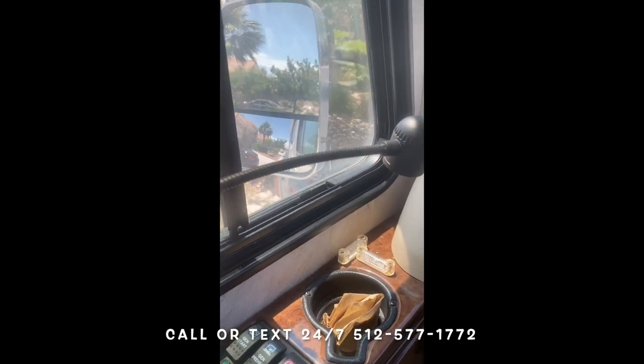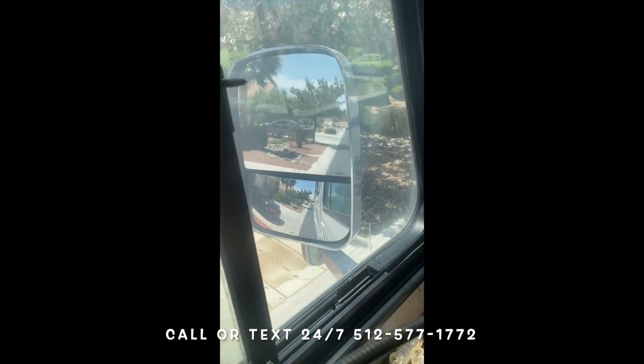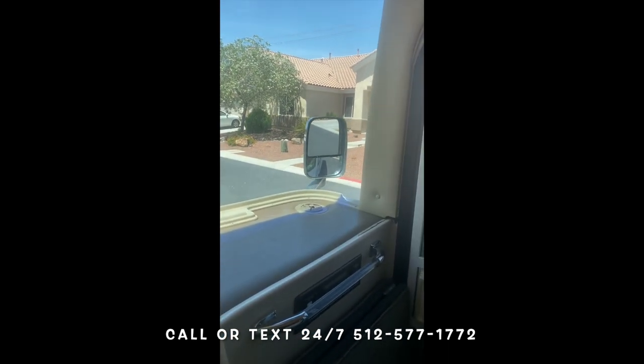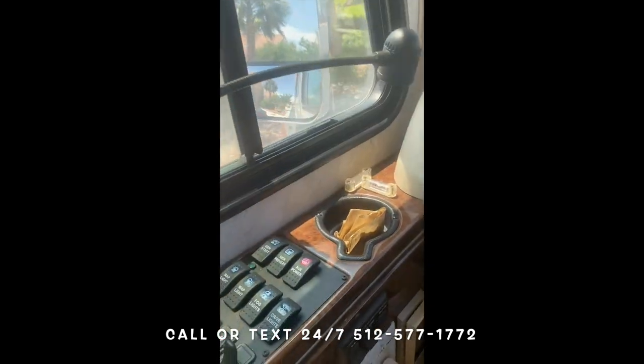The mirror controls. See if we get the mirrors to move. It's moving. Okay. See that one move. Move it out. Move it in. Now just screwed his mirrors up. He's going to have to back it in that little space right there.